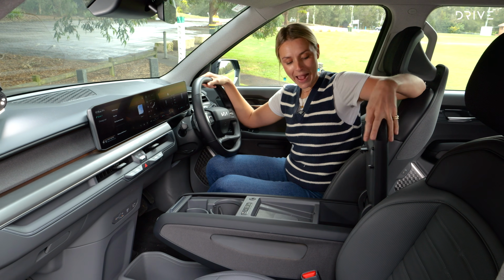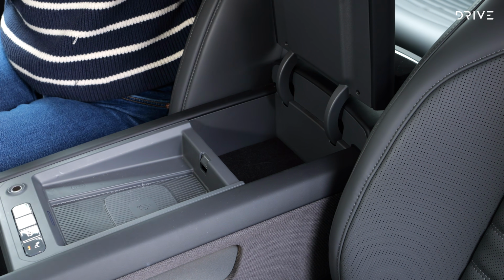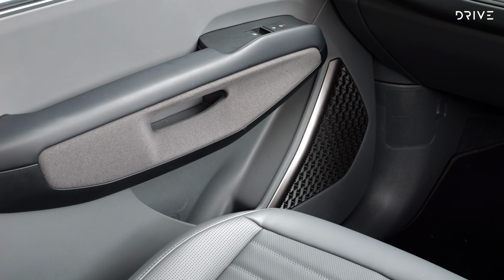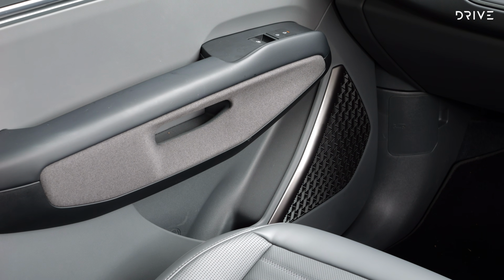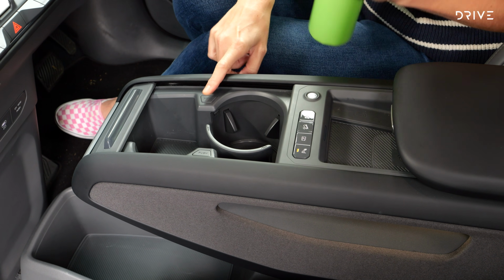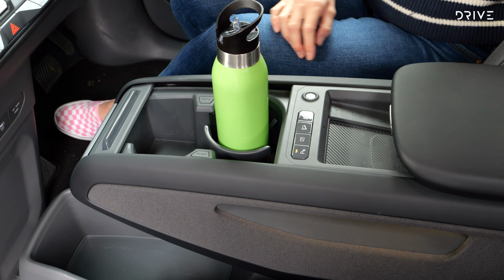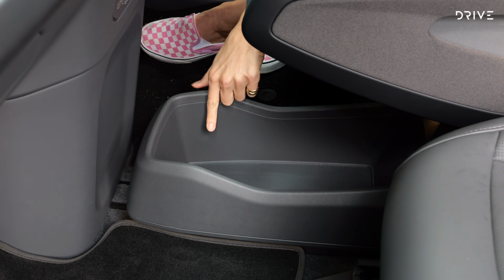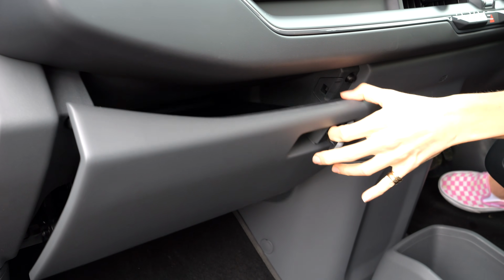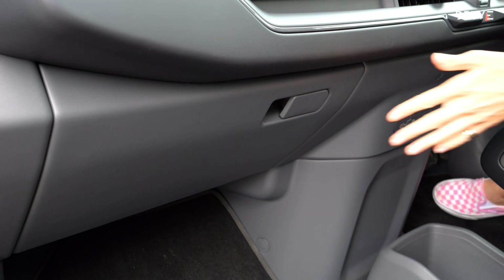So this tray in the central storage unit isn't particularly deep, and we've also noticed that the door bins aren't particularly big either, but I can hardly complain about that when I have got so much space and storage around me. I've got these 2 cup holders here, and I've actually got this tray below me by my feet here, which are good for bags, laptops, what have you.